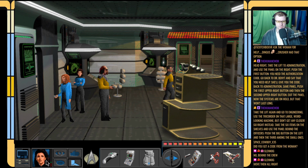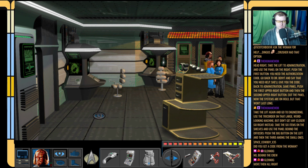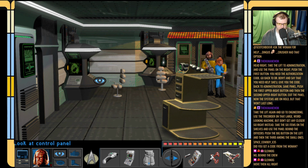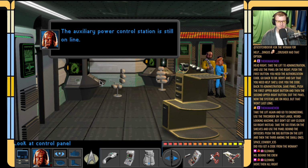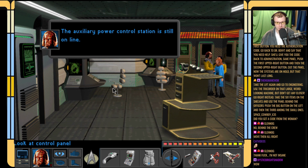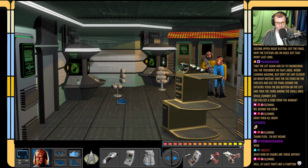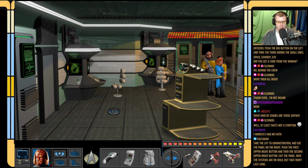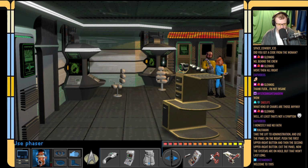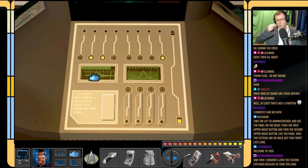Behind the crew. Oh, you son of a bitch. What absolutely bullshit design is that? The auxiliary power control station is still online. Oh, you f***s. Oh my god. The worst kind of game design. Make sure you move all 4 of your dudes away so a fictional person looking at the fourth wall can notice. Oh, that's bad. Knowing this game, Mystic, you might be right.